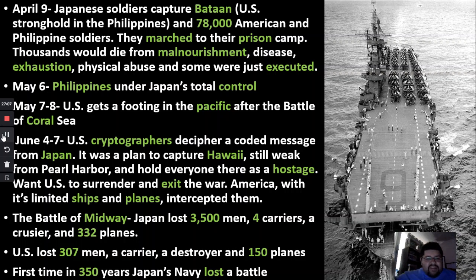And once he left, the Japanese took over the island and they made them march like 60 some miles to their prison camp. And these guys died. Thousands of them died from malnutrition, disease, exhaustion, physical abuse, and some were just executed.